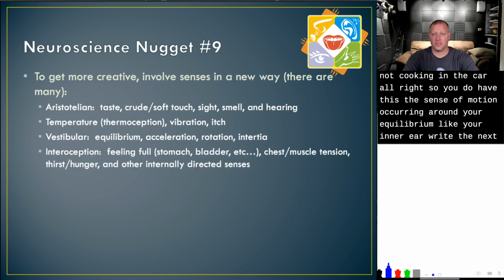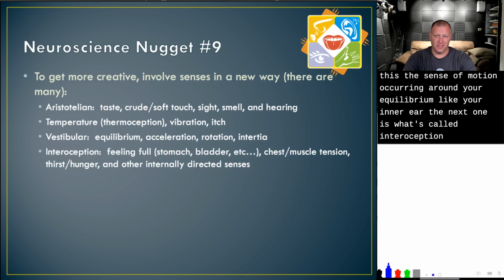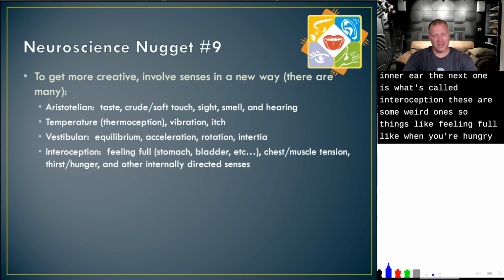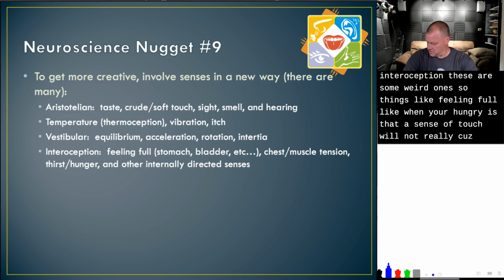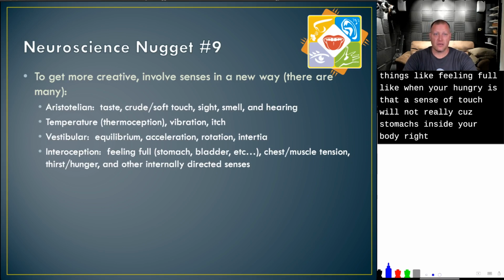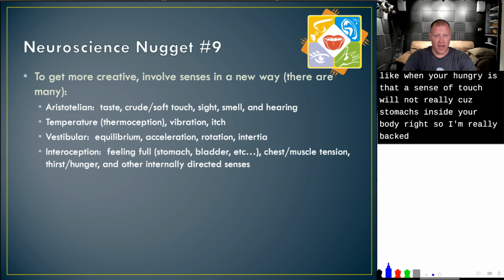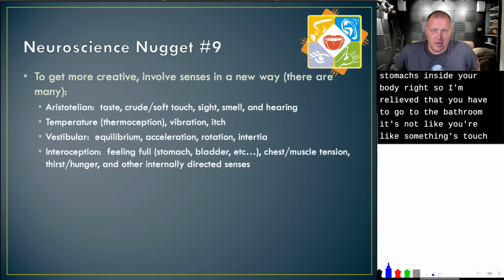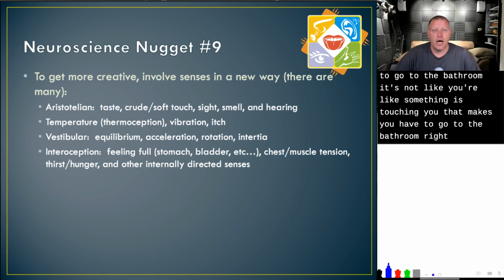All right, the next one is what's called interoception. These are some weird ones. So things like feeling full, like when you're hungry. Is that a sense of touch? Well, not really, because your stomach's inside your body, right? Or the fact that you have to go to the bathroom. It's not like something's touching you that makes you have to go to the bathroom, right?